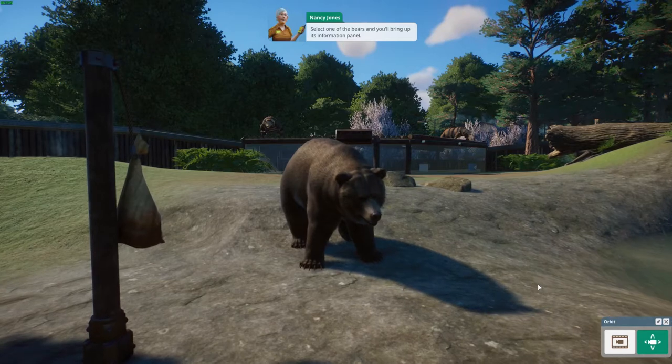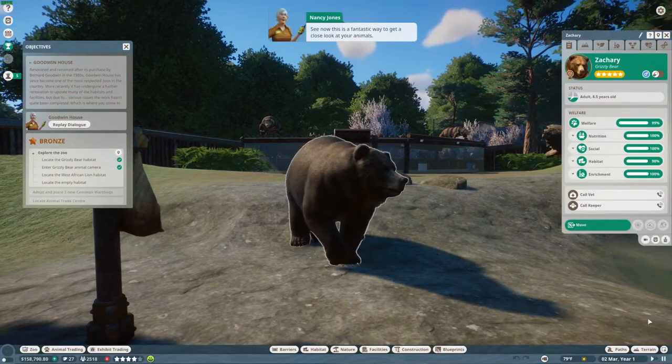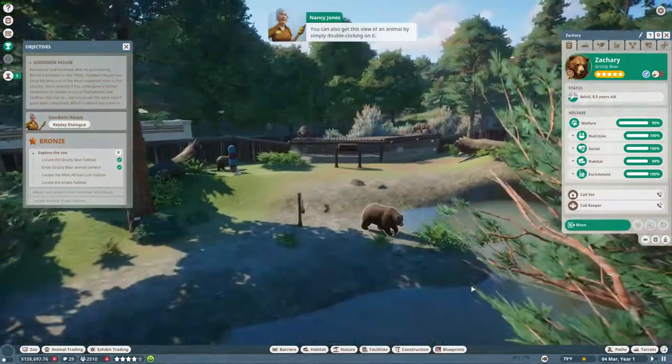Select one of the bears and you'll bring up its information panel. See, now this is a fantastic way to get a close look at your animals. You can also get this view of an animal by simply double-clicking on it.